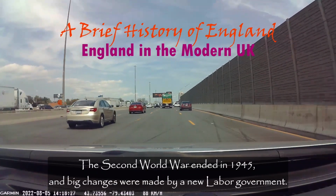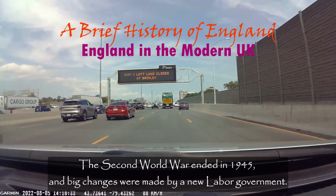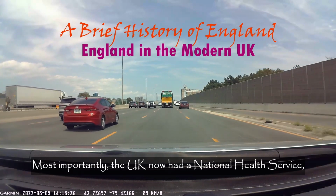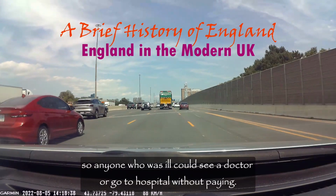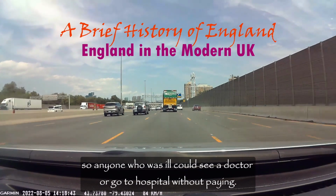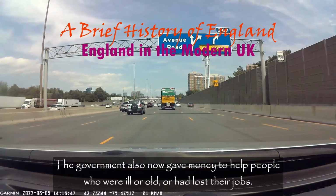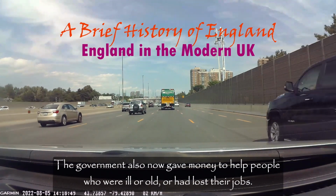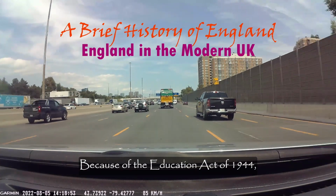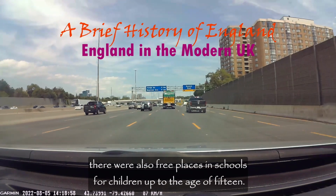The Second World War ended in 1945, and big changes were made by a new Labour government. Most importantly, the UK now had a national health service, so anyone who was ill could see a doctor or go to hospital without paying. The government also now gave money to help people who were ill or old or had lost their jobs. Because of the Education Act of 1944, there were also free places in schools for children up to the age of 15.